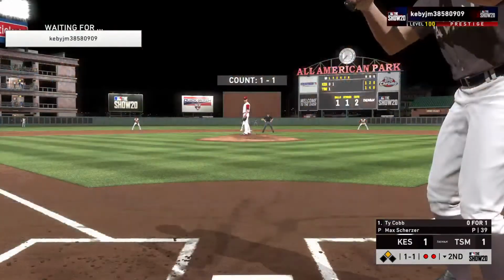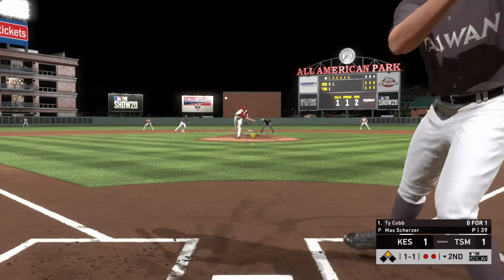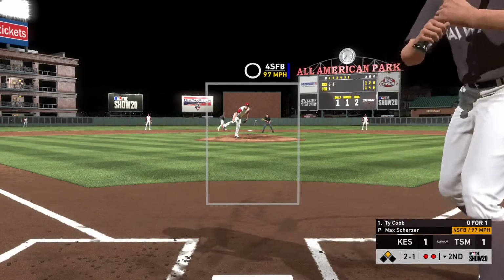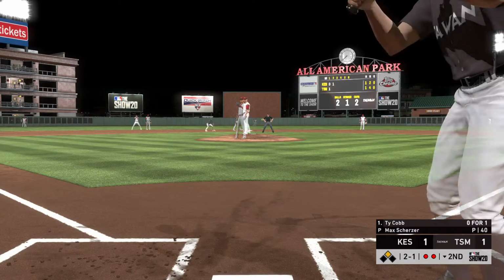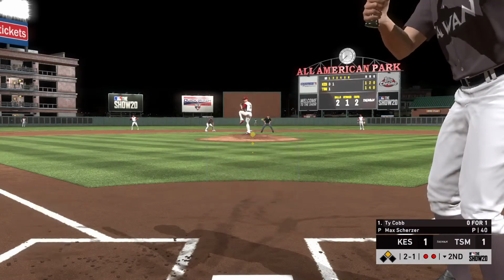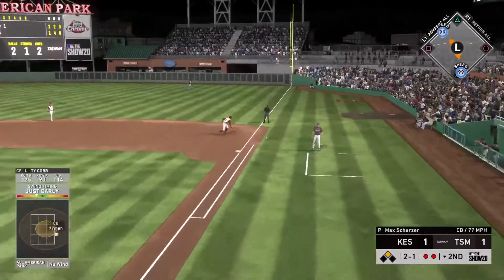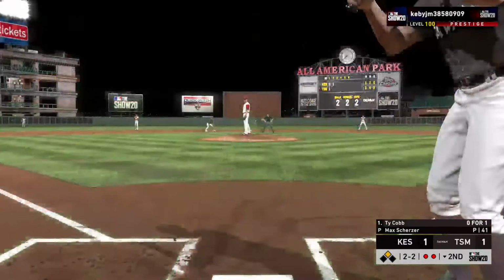So stepping in, Ty Cobb. He'll look to bounce back after striking out his last time up. Yeah, and kind of shocked he got blown away with a fastball. You could tell he was late on that one. And we'll see if he tries to cheat to something this AB. Wow, that's 40 pitches for him already. This doesn't have the makings of a start that he's going to go very deep.